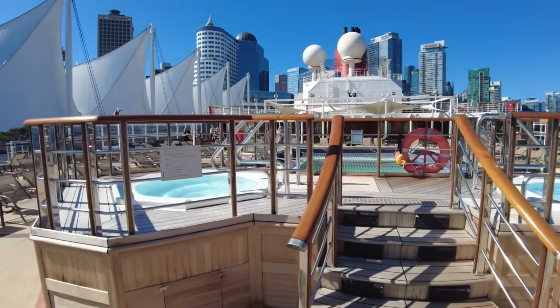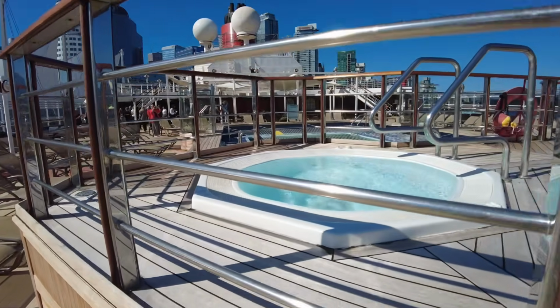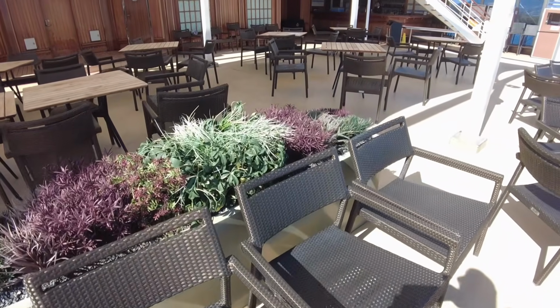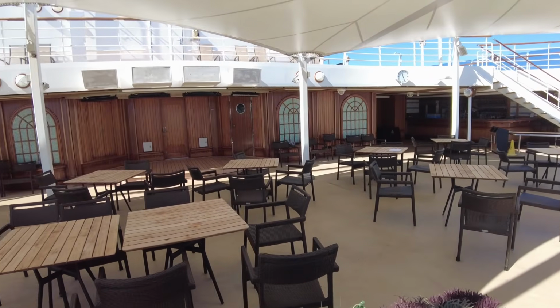You will find there's just so much space on this ship. You won't find those crowds like you will on those big mega ships. There's always going to be somewhere for you to be able to just relax and hang out, not have to fight the crowds for chairs or tables or anything like that.